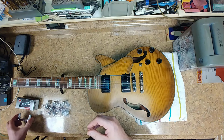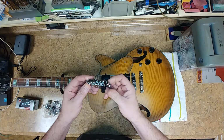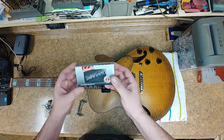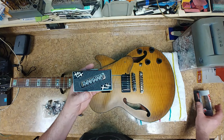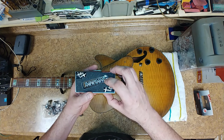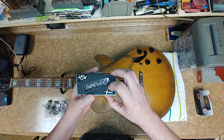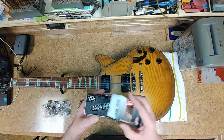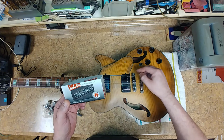And also I have a roller bridge. This is a Wilkinson's roller bridge, or I have a Scheller roller bridge. Now this roller bridge here, basically you can set your string spacing yourself. The saddles spin on a threaded rod, and you can basically set it up wherever you want to be perfectly over these pole pieces. But I would recommend measuring them to make sure that they're all even going across still.